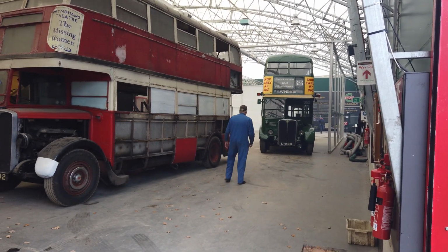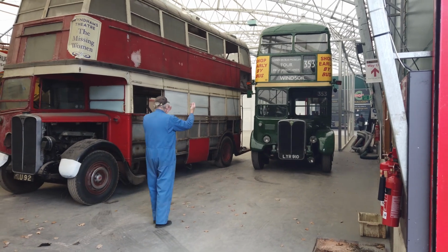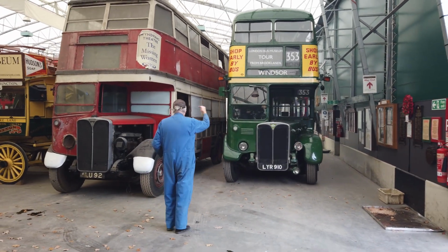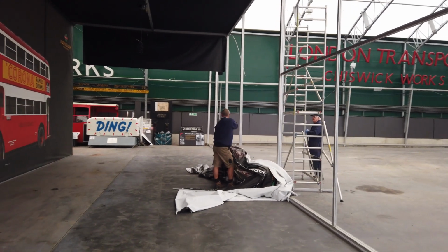And now RT3491 moving into position. Actually, a position not far away where it'll be in the final display, because it'll be in the country bus area, which is just about where these vehicles are now. So 3491 moves itself into position, and now we can really get on with dismantling the Warhol.